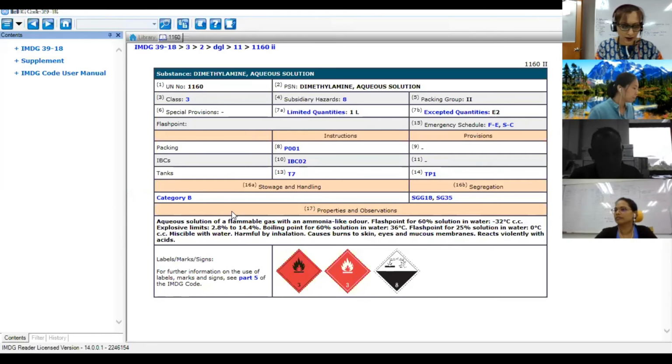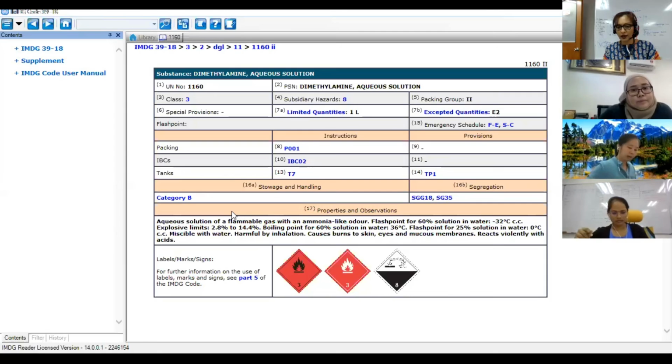So let's see your answers. Can we pack this together in the same container? Yes or no? Whether yes or no, indicate why. If I cannot hear you, I'm going to open the chat box now to see your answer. Jane, you say can pack together. Mala also says can pack together. You see SG15. What is SG15? Separated from class 3.